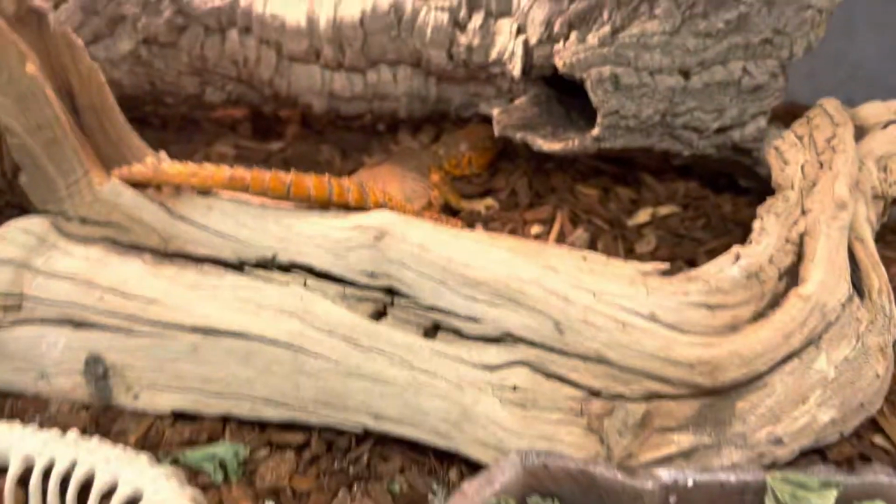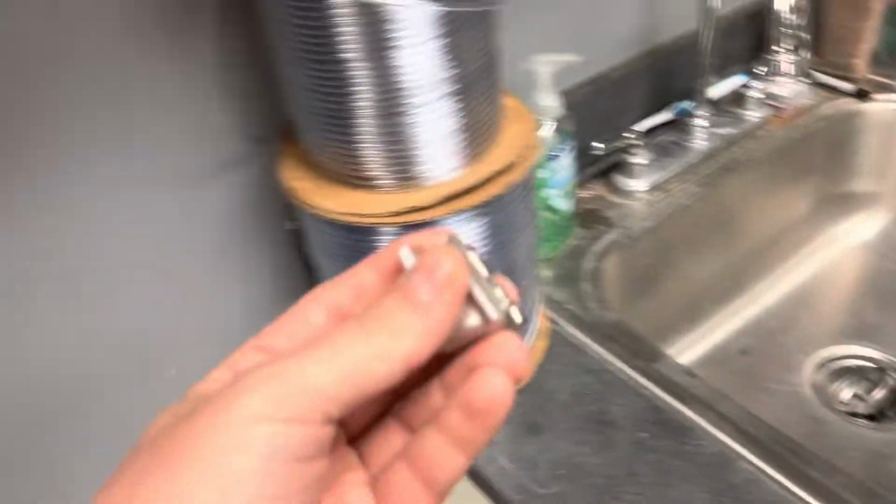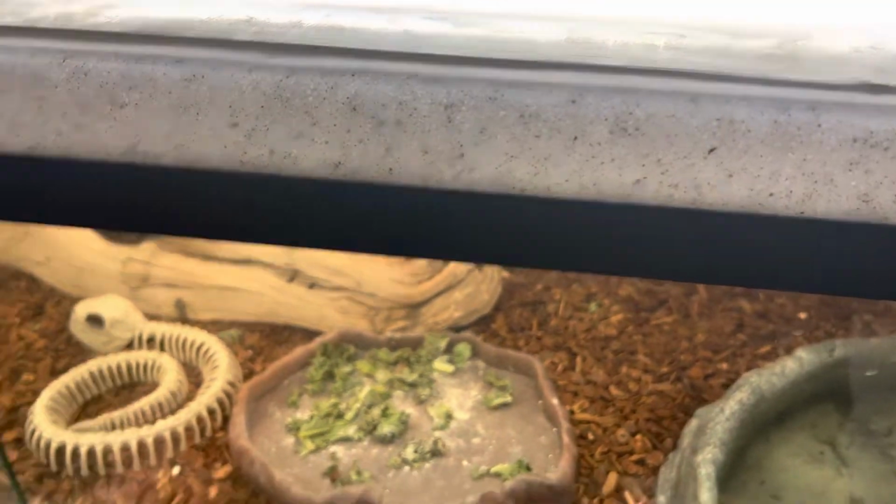We're gonna let him go, and he's gonna go off to what he's doing. So we're gonna close that real quick. I always have locks, so click. It's all locked. All right.